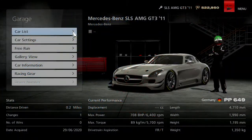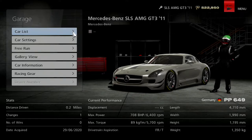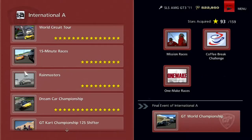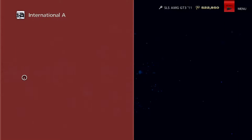Right, so today what we're going to be doing is taking part in the GT3 Championship. We are going to be taking this Mercedes-Benz SLS AMG GT3 from 2011. We've got a 72.5% performance limiter after putting on a Stage 3 engine upgrade and the high-end turbocharger. It is now producing 708 brake horsepower, which brings us just one below the performance point limit for this. The SLS is one of my favourite cars from Mercedes, so this is going to be really fun to drive.